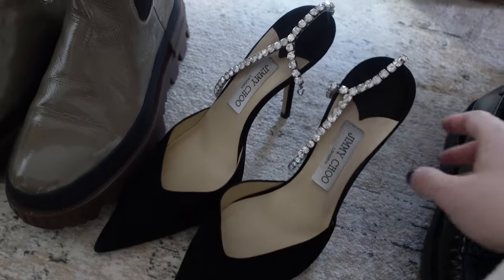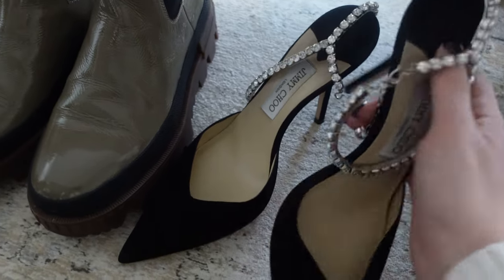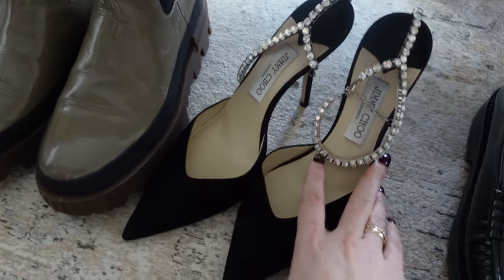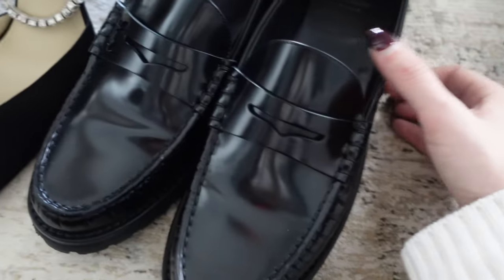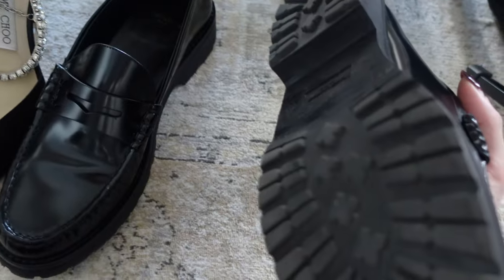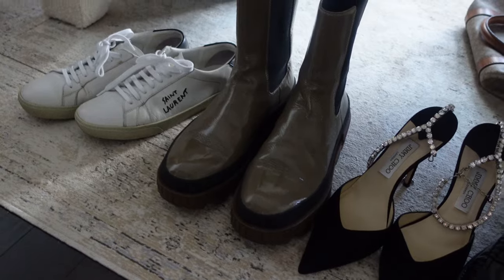For a going out night, we have these Jimmy Choos. Again, super comfortable. I've worn these and I actually just recently got these repaired because the crystal on the back came off of one of the shoes. So these just got repaired and returned to me from Jimmy Choo. And then my new beautiful shoes. These are the chunky loafers from YSL. And again, they've got nice treads on them. They're super comfortable, so these will be perfect. So I really think these are the only shoes I'm gonna bring.